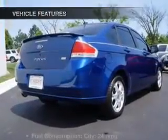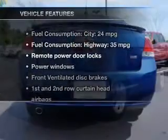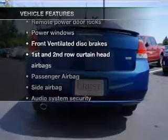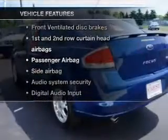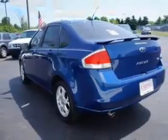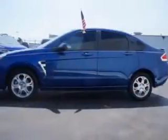The features include Bluetooth connectivity, Sirius XM satellite radio, digital audio input, and auxiliary input, steering wheel controls, aluminum rims, auto dimming mirrors, an adjustable tilt steering wheel, a spoiler, cruise control.